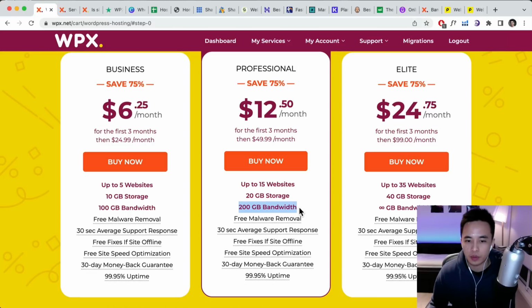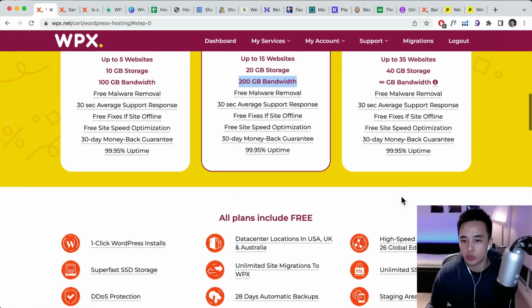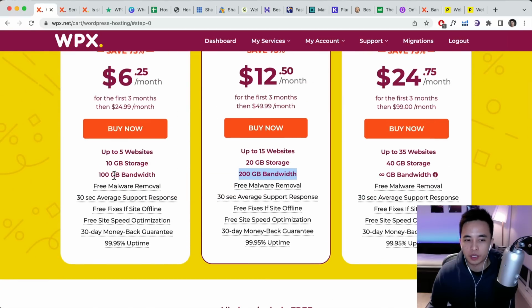So this one would be double that, around 50K or more. But they do also have the content delivery network, which is going to really help with your bandwidth. So it is probably going to be more visitors that it can actually handle.